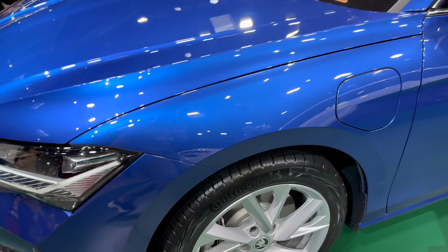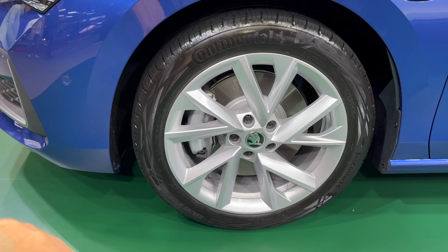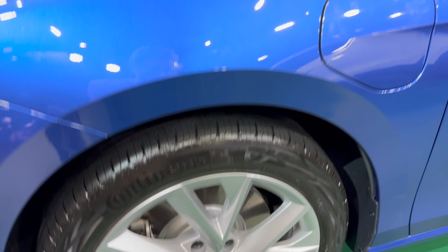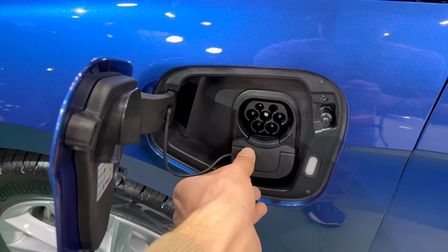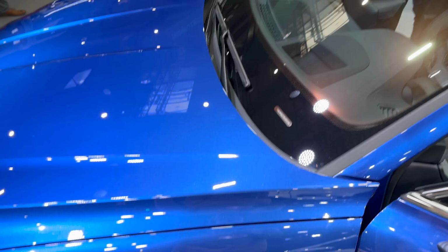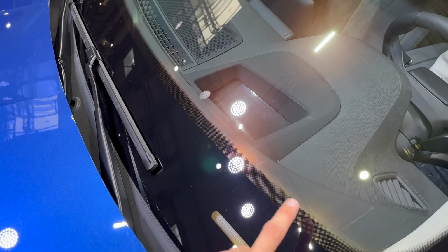Now checking the alloys, so this one came on Continental tires, so these are 235/45 R18, 18-inch alloys, silver. Now you can see here, for press, this is the new Type 2, and then you have the CCS for fast DC charging, and this is for AC charging. You see the VIN number, and you can also see here the color.